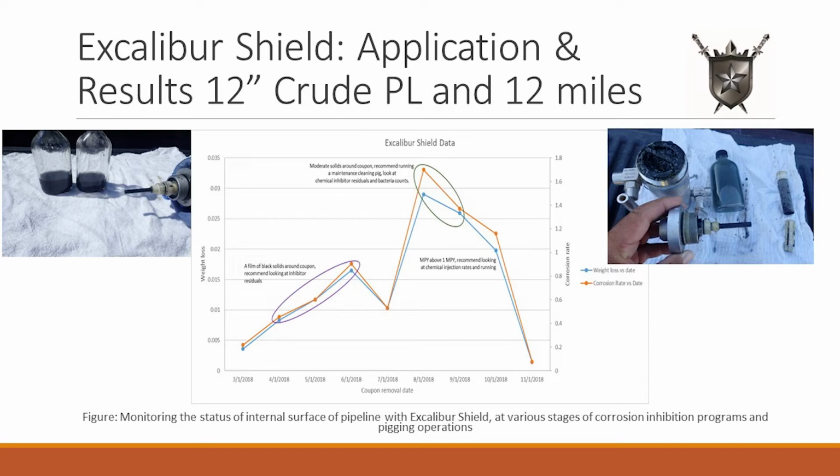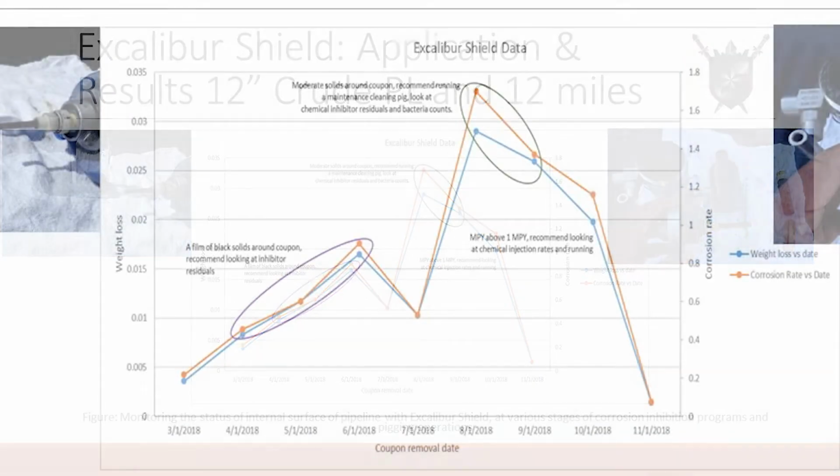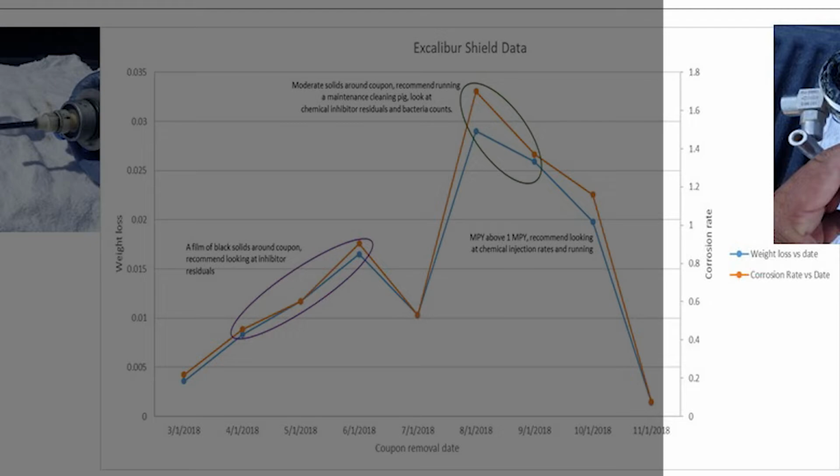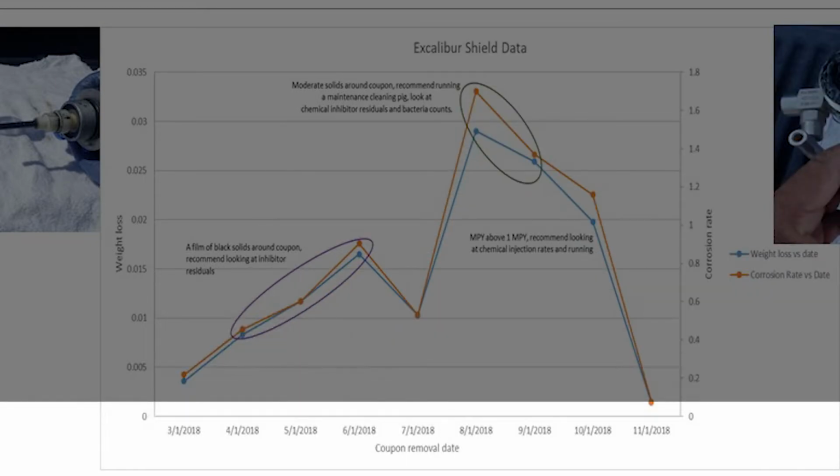The first one is a 12-mile line, 12 inch and 12 miles long, and this pipeline got into production, and we installed the Excalibur Shield at the same time it got into production. It's a crude line. So over here on this side, it will depict weight loss of your coupon. This side over here is your MPYs, metal loss per year. Bottom is time in 1 month increments, 8-month study.